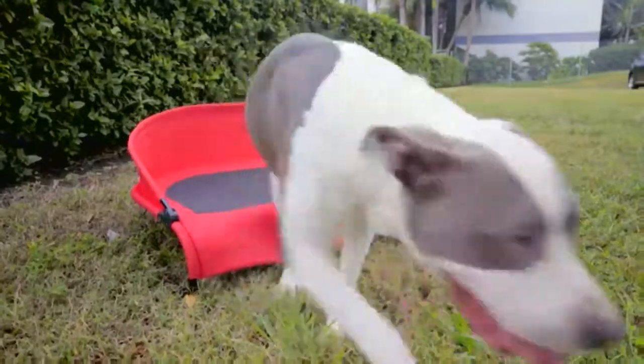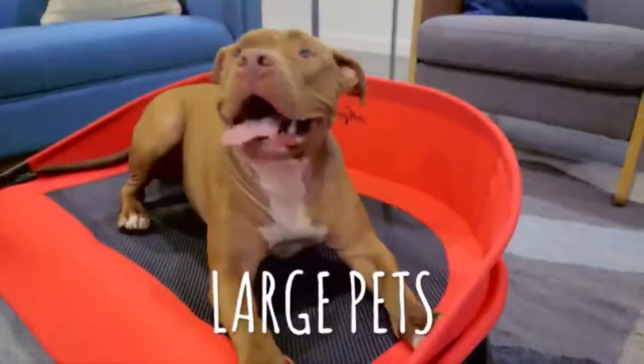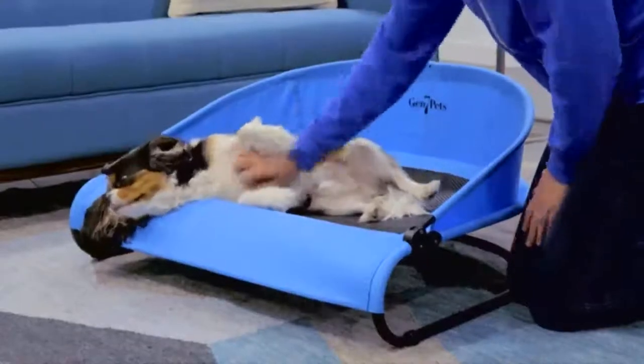No matter what the weather, these cots can be left outdoors. They're available in two sizes, one for small to medium sized pets and one for large pets. So whether you have a drowsy dachshund or a sleepy saluki, Gen 7 Pets Cool Air Cot will let her lounge in luxury.